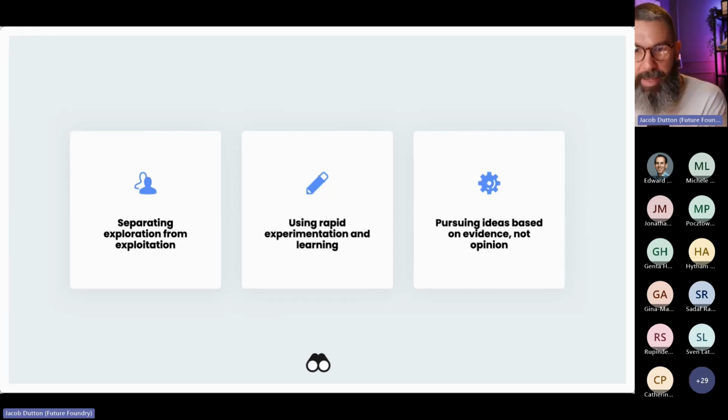Not based on the opinion of the highest paid person in the room, or depending on what pet projects they want to pursue. So you could go really deep into sort of innovation accounting here and what people are looking for, but this idea of evidence-driven ideas and ventures is really, really important.